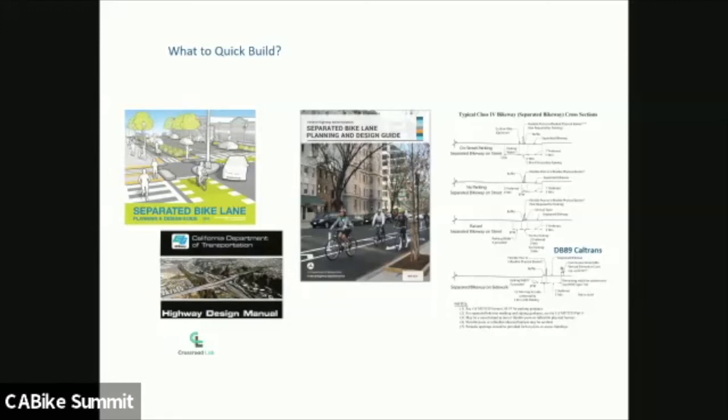We have documents that have come out from the federal government of separated bike lanes. And this is probably one of the most robust documents that I've seen. It's from Massachusetts. It came out in 2015. I think Massachusetts only successfully delivered a handful of intersections with this guideline over the last 5, 6, 7 years. But this has the most amount of material in there about what a protected intersection is.